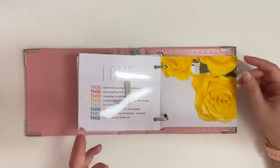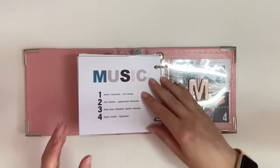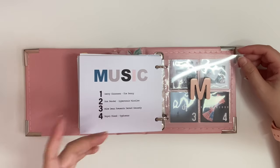I guess the issue with doing the alphabet thing, which I did notice, was that there was a kind of repetitiveness with my journaling and things, but that doesn't really matter too much to me because I was just quite happy to kind of talk about those things in a different light with a different prompt.